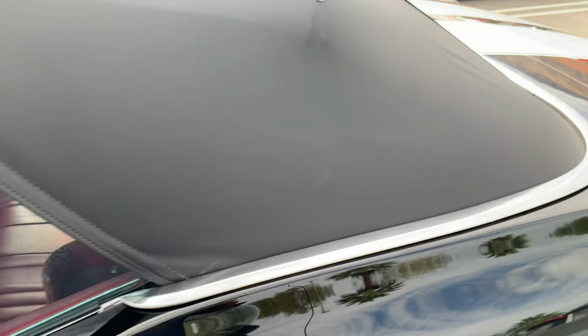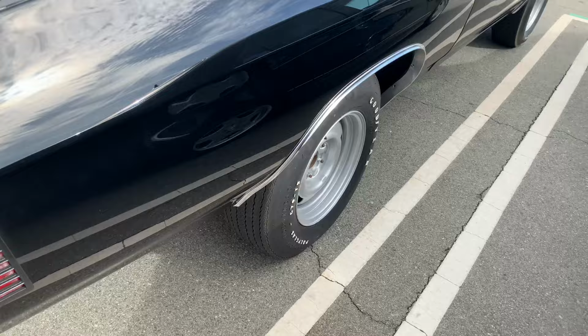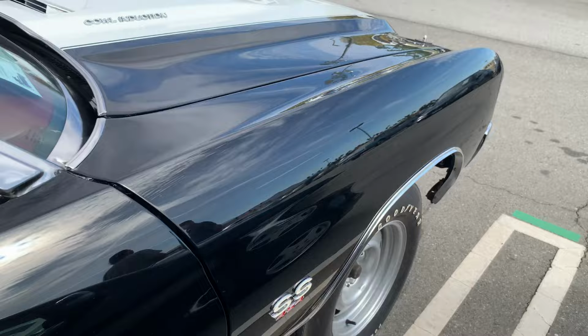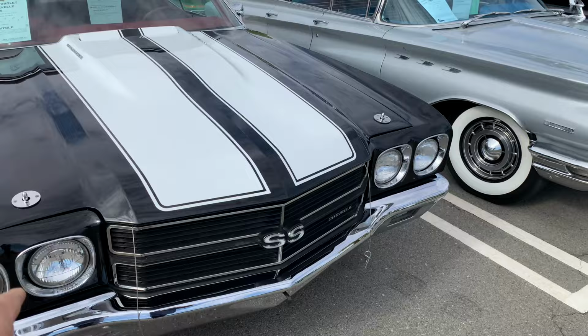This one's got buckets, no console, but with a 4-speed. But man, those tires are dangerous. Other than that, it's just a really nice car. But I'm guessing, judging by those tires, this car had been sitting. Again, anytime you come to one of these auctions, buyer beware. Make sure you check these out. Anytime you get an old car, you've got to look it over before you take it out and drive it. And that is a very good example of something that could seriously hurt somebody.